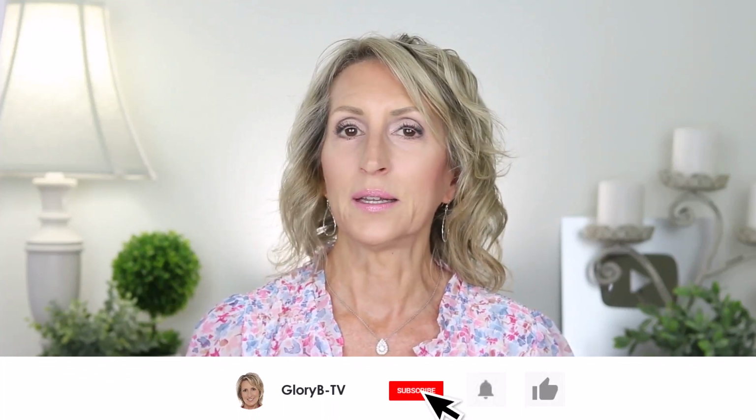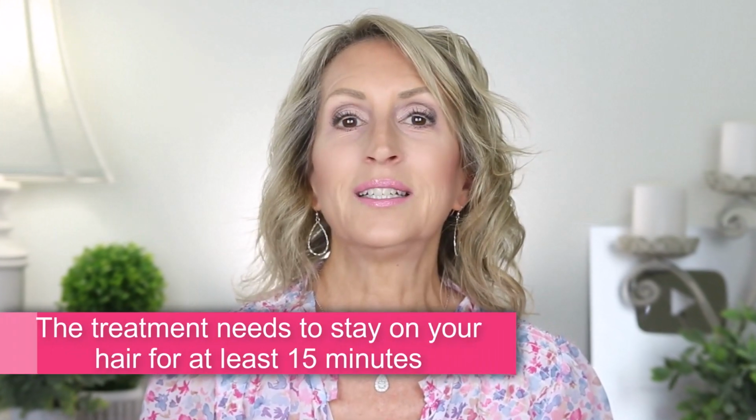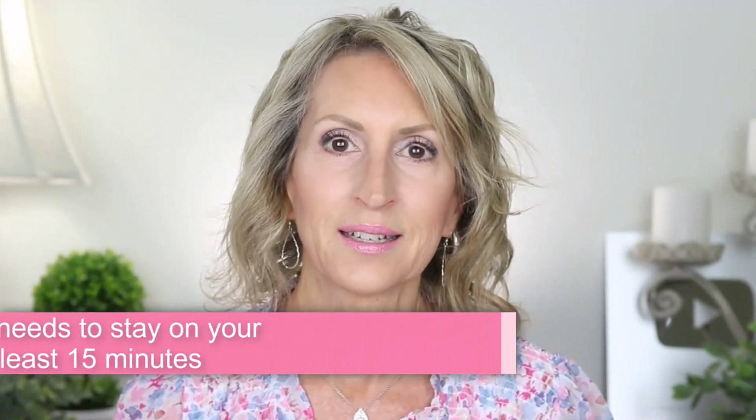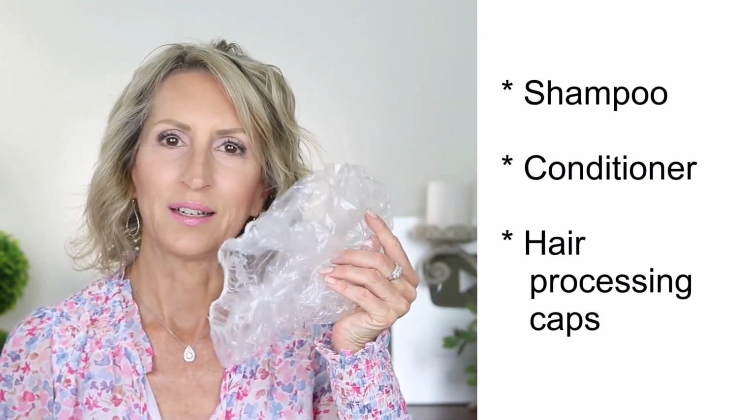To do my deep conditioning treatment, I wash my hair in the bathtub with me on the outside of the tub and my hair under the spout. Now, if you prefer to do this in the shower, just keep in mind that you need to keep the conditioner on your hair for 15 minutes. Now, I don't want to sit around or stand around in the shower for 15 minutes, so this is how I do it. You'll need shampoo, conditioner, and a set of these inexpensive hair processing caps.